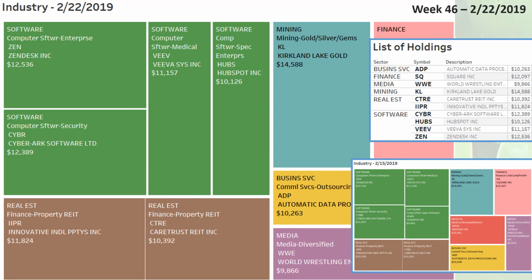average. This is the industry and sector breakdown, and the right-hand side bottom corner is showing last week's. I like to look at this so I can see where my concentration of stocks are. I like to be somewhat diversified. I have 6 different sectors that I'm invested in right now, and the one with the largest concentration of stocks is software, where I have 4 different stocks, and then real estate, I have 2 different stocks.